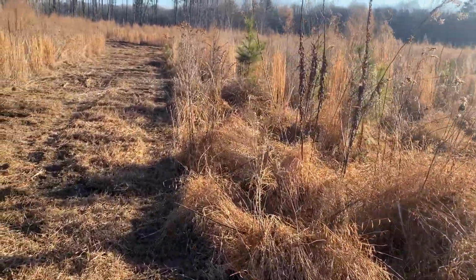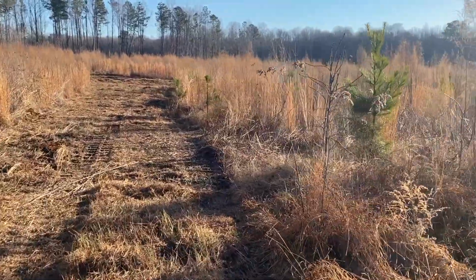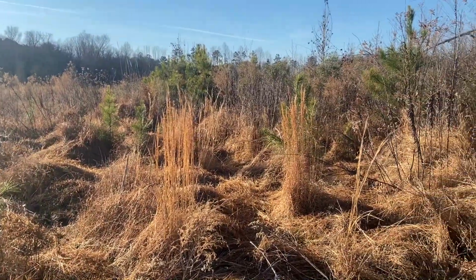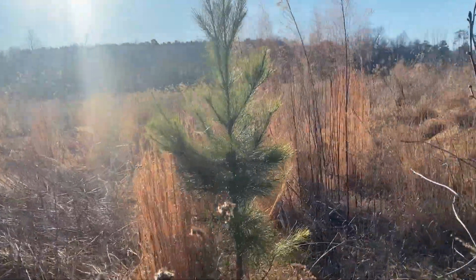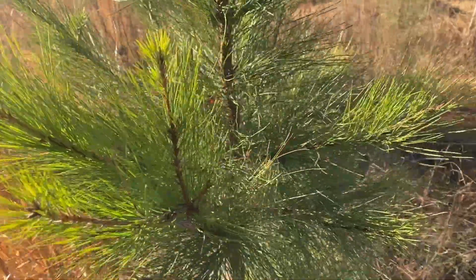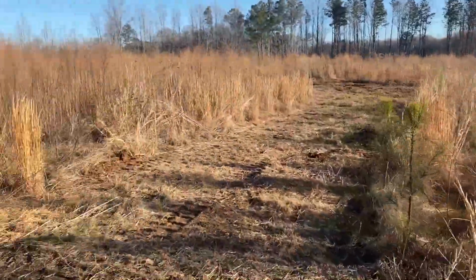It rained a lot this past week, so I'm hoping it's not too wet down there. But what is exciting is we've got a lot of pine trees coming back, and some of them are actually, I'm 5'10", and this one right here is taller than me already. And these are, I think, 3 years old. I could be wrong about that. They could be a little bit older than that, but I think they're three. There's a lot of pines in here, so that's good.